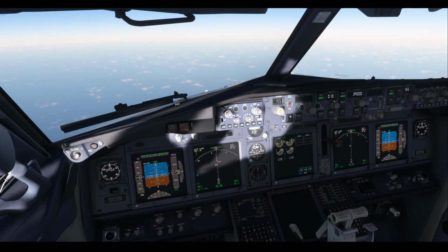Connie 246, descend via star 9000, QNH 1021. 9000, 1021. How long do you want us to get set up? If you can hold max speed until Lizzie, thanks. Max speed till Lizzie, Connie 246.